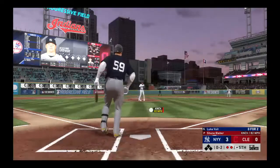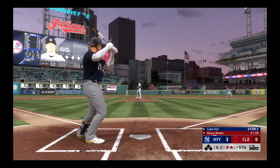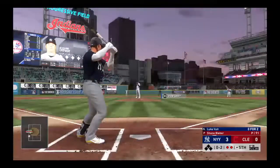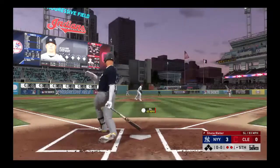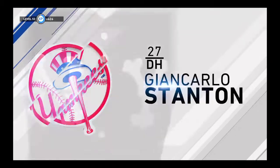Oh, and it looks like a visit to the video room may be in order after that hack. It's 0-2 now. Looking to send him packing again. And he will strike him out. 10 now in the ball game, and the inning is over.